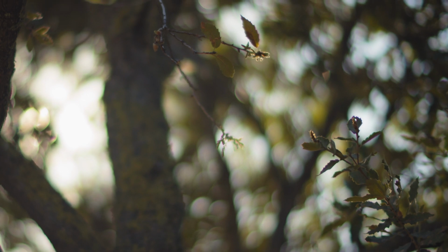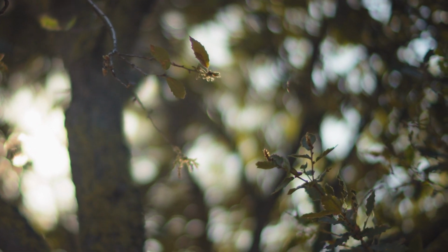And if you're new to this and you really don't know what bokeh is, that blurry background look, where your subject is in focus, and if you look behind them, it's like that nice blurry background, so all your attention goes to the subject. That's bokeh. So use that, and always make sure to check your focus before snapping your photo.